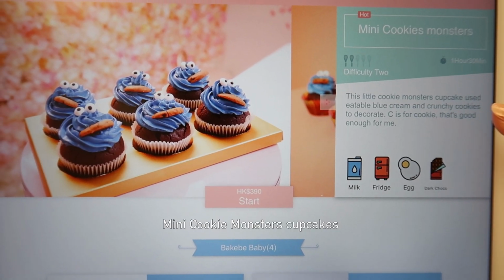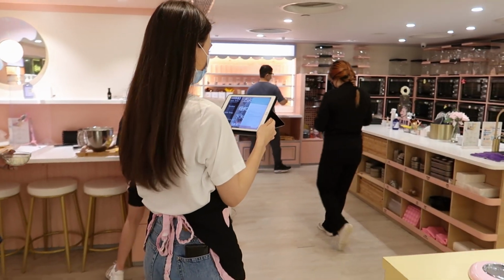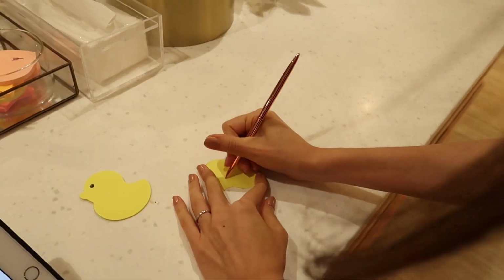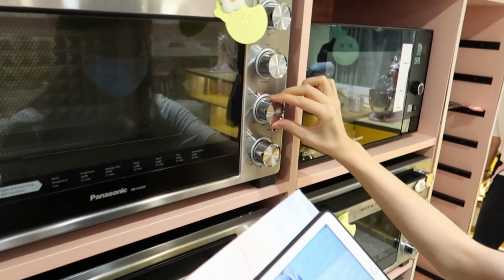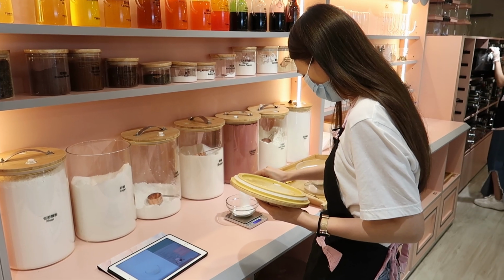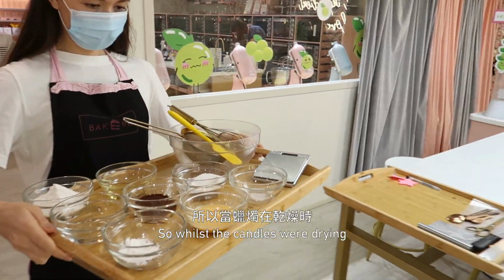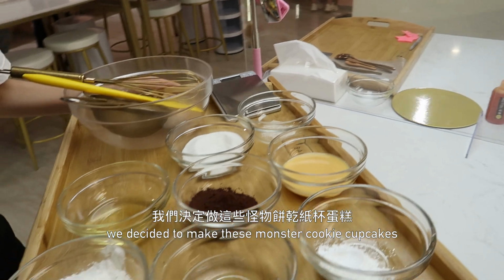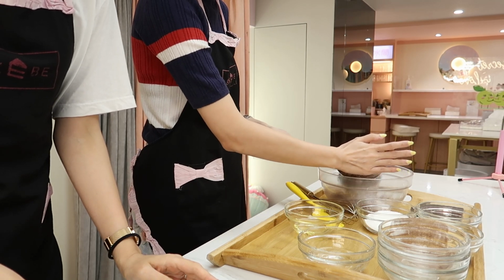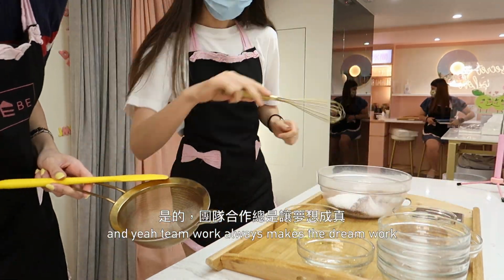Cookie Monster cupcakes. We need milk, go to the fridge, egg, and dark chocolate. So whilst the candles were drying, we decided to make these monster cookie cupcakes. I know they are so cute. I can't eat it unfortunately because of my intolerances, but anyway, the instructions were again so easy to follow, and yeah, teamwork always makes the dream work.